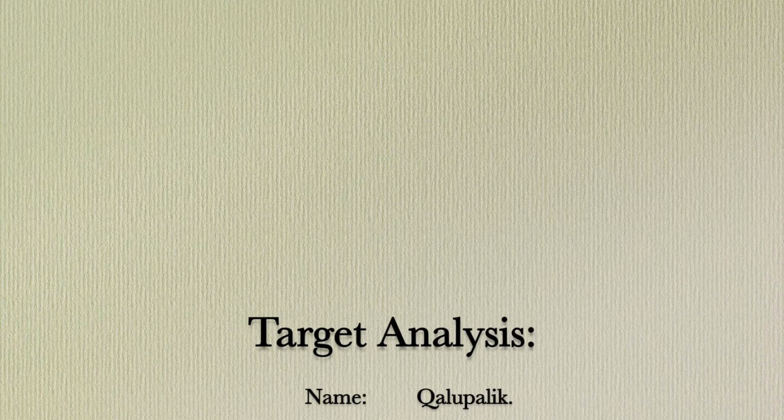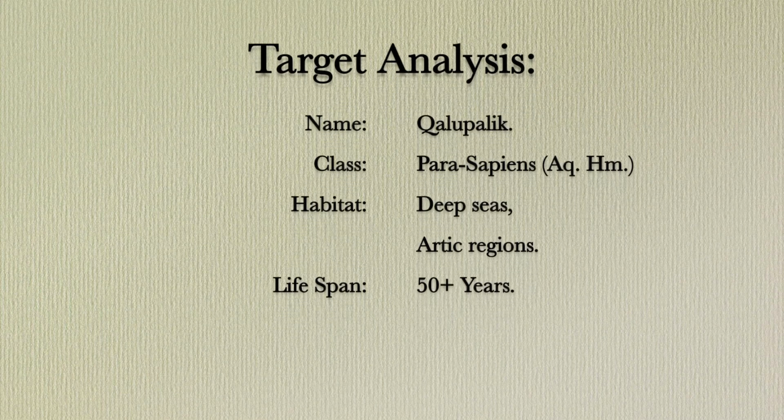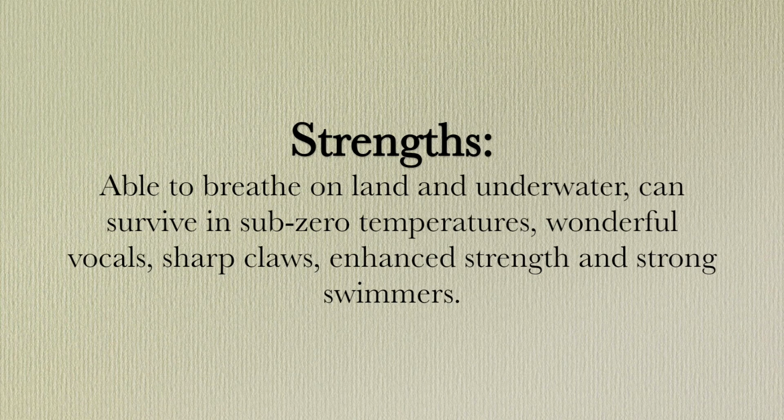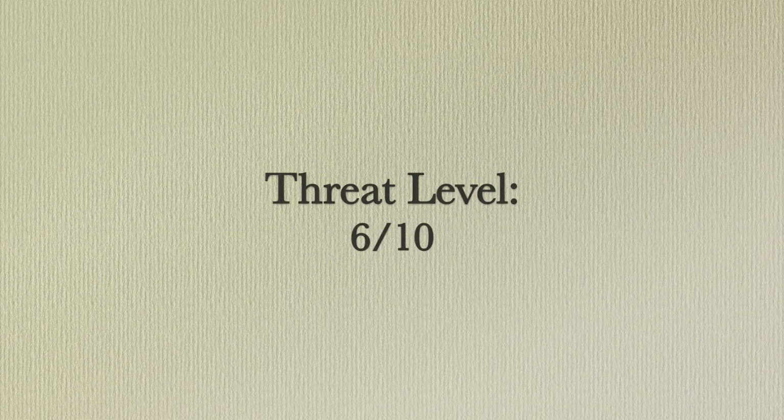Target analysis. Name: Qalupalik. Class: Parasapiens, aquatic humanoids. Habitat: deep seas of Arctic regions. Lifespan: 50 plus years. Strengths: able to breathe on land and underwater, can survive in sub-zero temperatures, wonderful vocals, sharp claws, enhanced strength, and strong swimmers. Weaknesses: strong odor, slow movements while on land, and unbearably ugly. Overall threat level: 6.